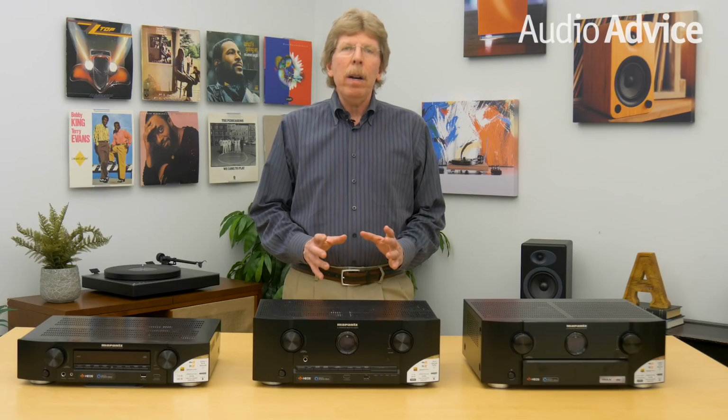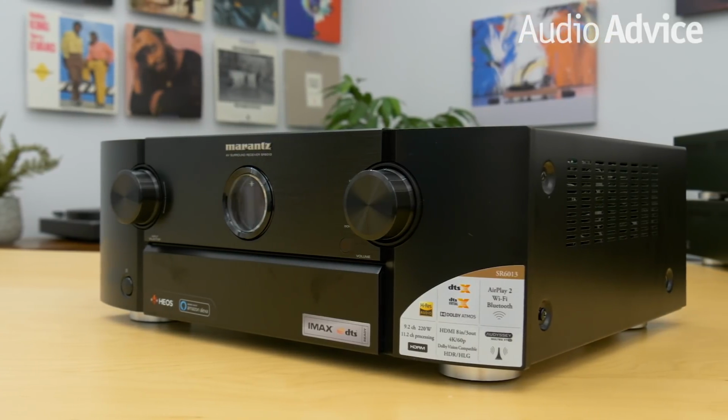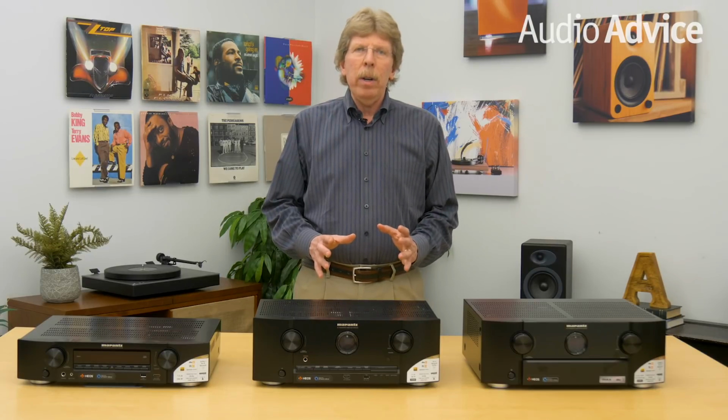The last model in our comparison is the SR6013. In our opinion, it's an SR5013 with a much bigger engine. Feature-wise, it's pretty similar to the SR5013 across the board. The big difference is in the amp section.